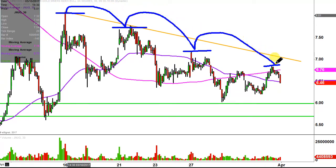Or if you just want to picture these as stair steps, there are stair steps being built in the downwards direction. So like I said, it's not like the bears are in charge where they've just completely pushed the price down in a very short amount of time. This is just, like I said, a methodical kind of push downwards.